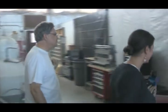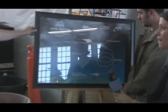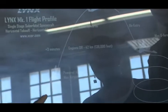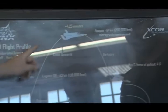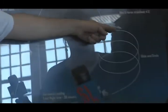What's this over here? Okay, this is the flight profile of the Mark I Lynx. Mark I is the first prototype. It won't have the full performance that later vehicles will have, but it shows the vehicle taking off from the runway, climbing on rocket power, coasting over the top. It has low gravity for about 4 minutes, re-entry and pull out just like an airplane, and then glide back to the airport and land like a glider.